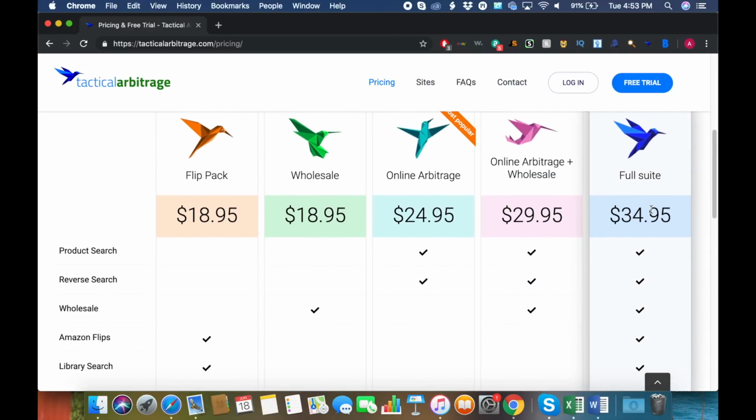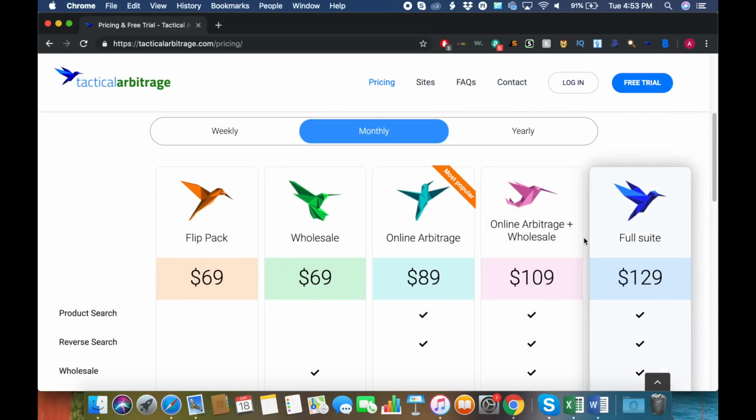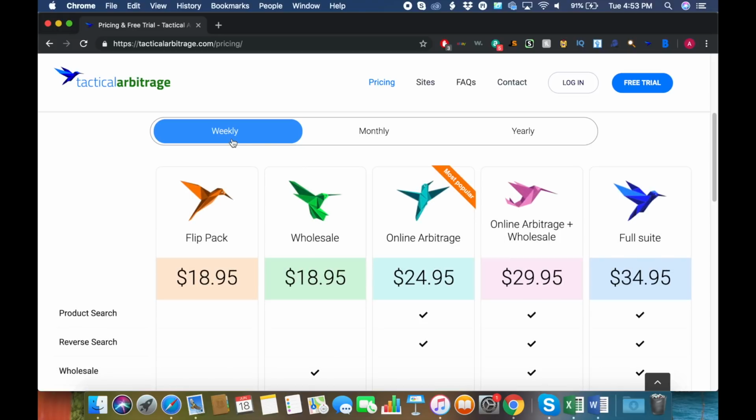So that comes to $140, and if you do it monthly, it's $130. So you're not really paying too much more, only $120 more per year. So I like the weekly plans now that they have that, because you can make, say, I don't know, $500 in a week selling on Amazon, and then you can put that portion to the payment rather than having to pay it all at once in a monthly payment.